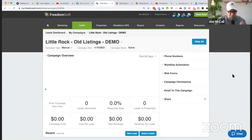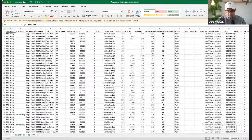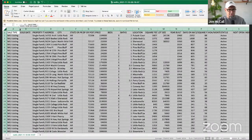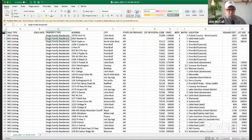All right. So while you guys are doing that, remember we exported that stuff into Excel. Okay. So I'm going to share my Excel window now. Boom. There you go. And I'm going to make this a little bigger here. What I'm going to do is this is the 350 leads that I just exported from Redfin.